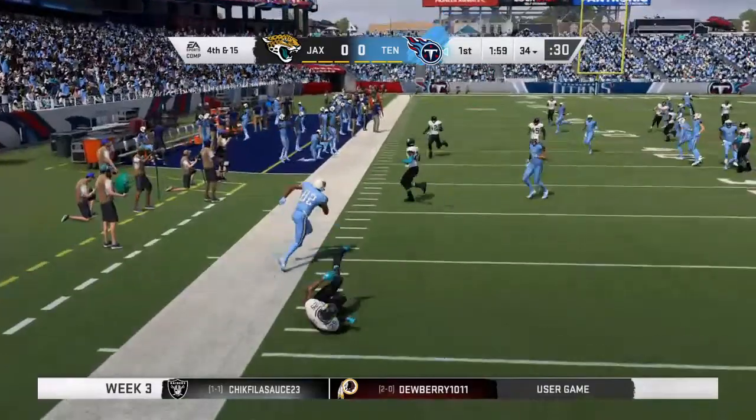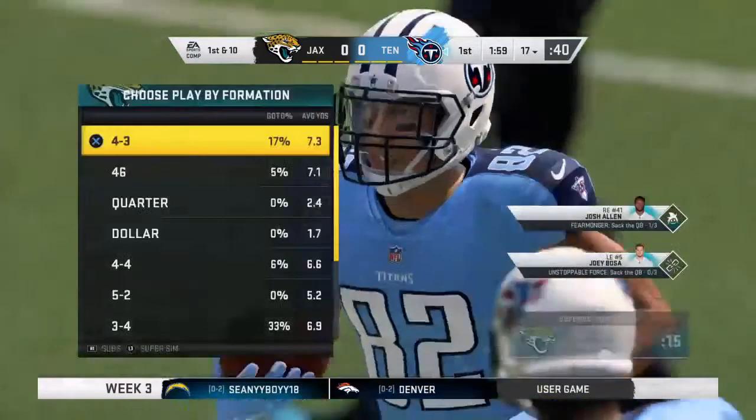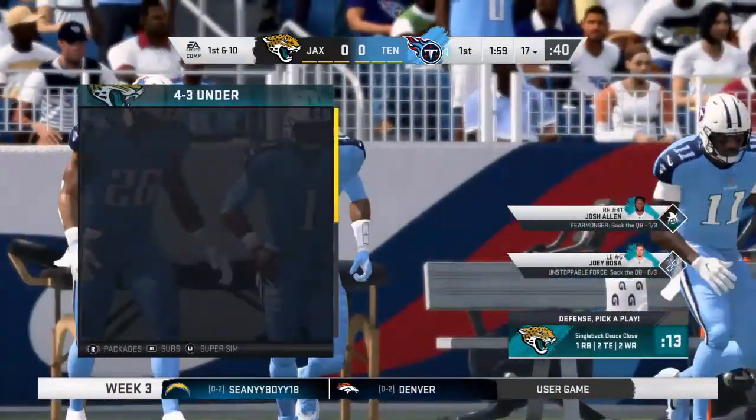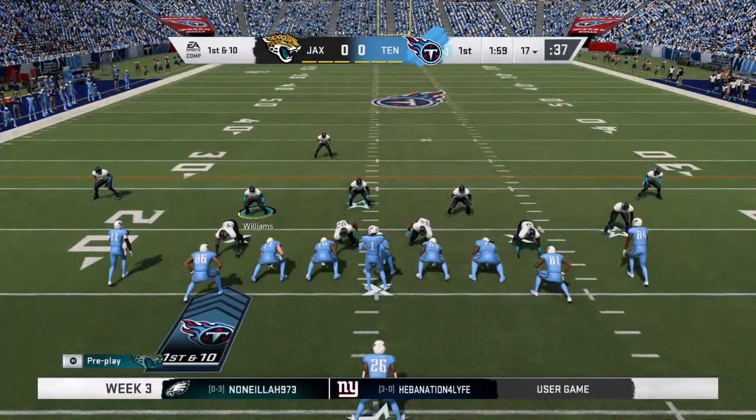To me, you got to pump the ball away. Good work, boys. Let's go. Let's go. Out come the Titans now, and hoping to do better than they did their last possession when they punted the football.